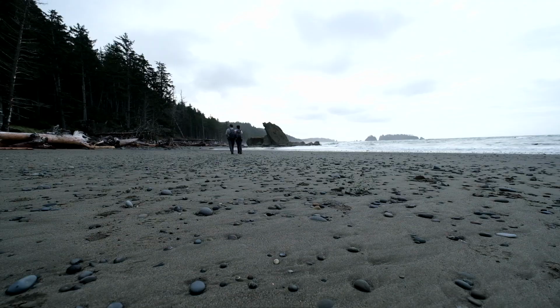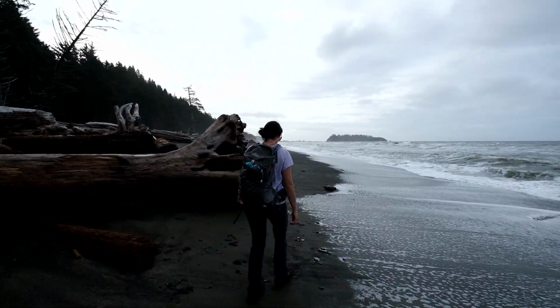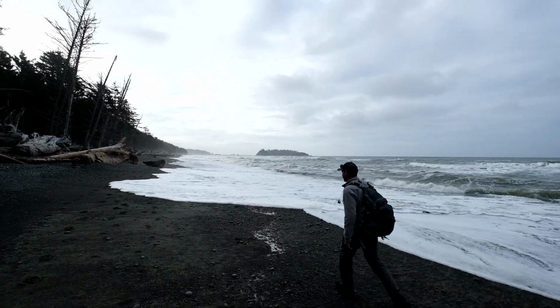We keep getting distracted with driftwood and skipping rocks and taking pictures, and this water is coming in quick, and we're probably about halfway back at this point, so we need to start booking it. Because I believe the water is going to come all the way up to the trees.